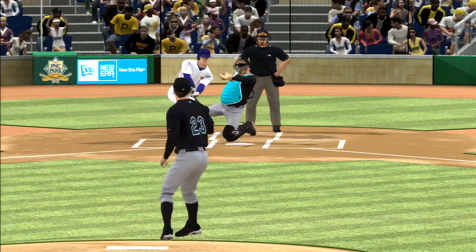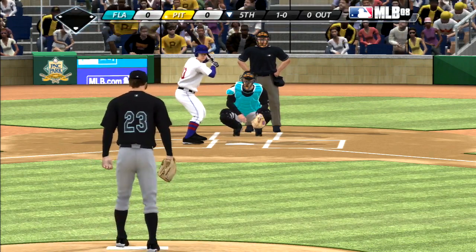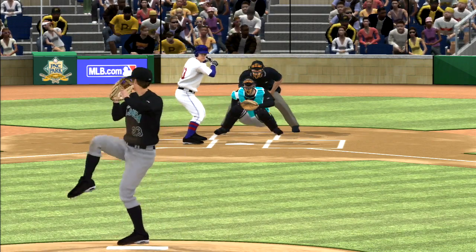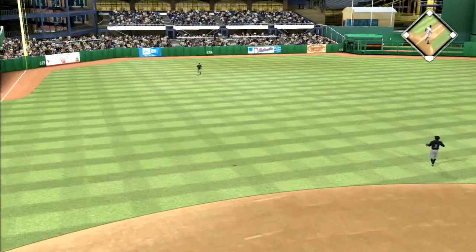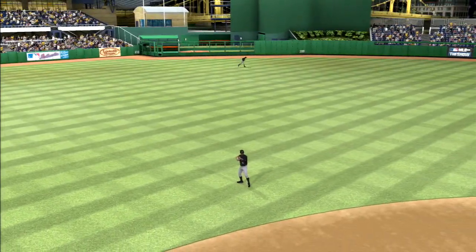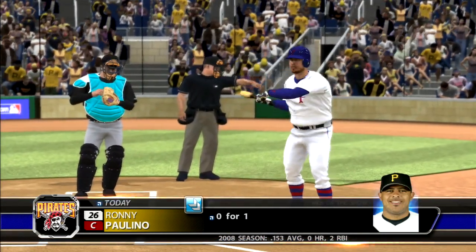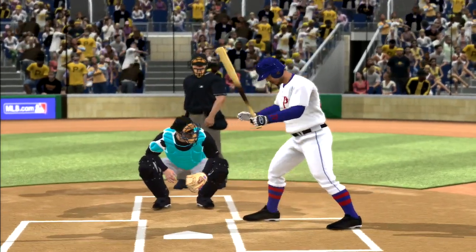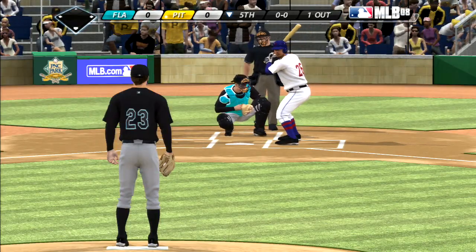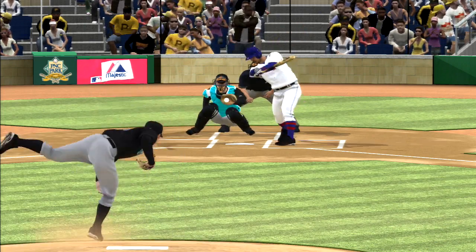Ball 1. Goes the other way with a fastball, and this is in the air out to left. Amezaga is right there as he puts it away, no problem for the first out. Ronnie Paulino will stand in. Now the first pitch. Swing and a miss that time.